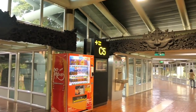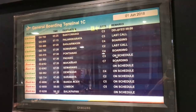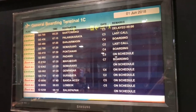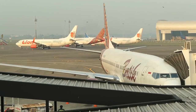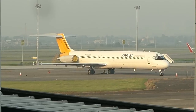Something else you want to know in advance before flying from here is the unusual way they use gates. Look at the departure board. The same gate is used for flights only 10 or 15 minutes apart. You need to pay close attention for the name of your destination. There is no public address here and an agent will just shout the name of the destination at you. The views from the terminal though are pretty good if you like planes.